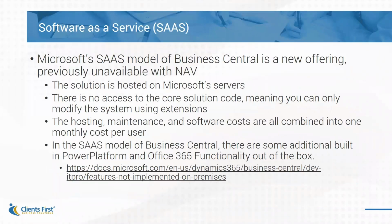Finally, the third is, again, the software as a service. And to restate, this is the newest offering, previously unavailable with NAV. Again, it is hosted only on Microsoft Server. Key is, again, no access to the core solution code. The hosting, maintenance, and software costs are all combined into one monthly cost per user.